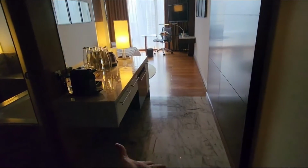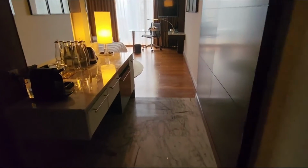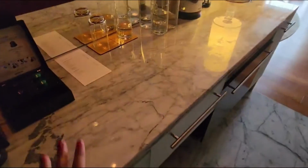Anyway, so yes, we have a full-length mirror right next to the door as soon as you walk out, so you can do a check before you leave. And then here is the foyer to your room. Over here we have the mirror and coffee station. This is actually the beverage station, if you will.